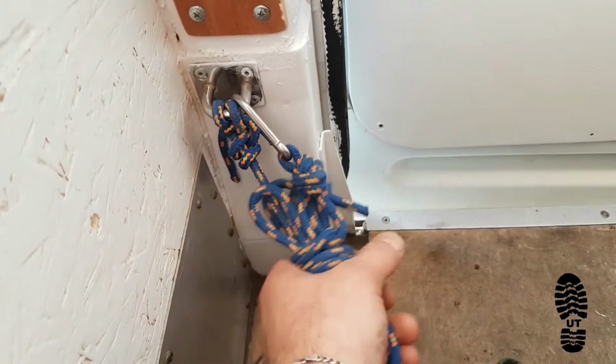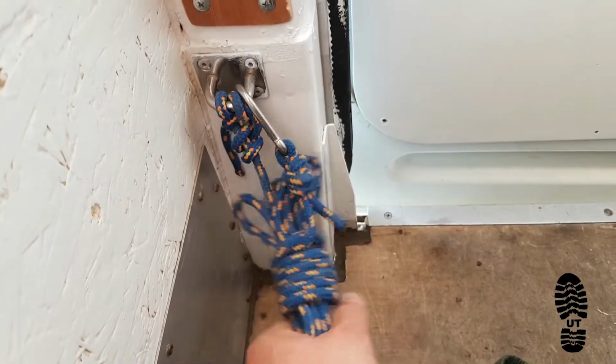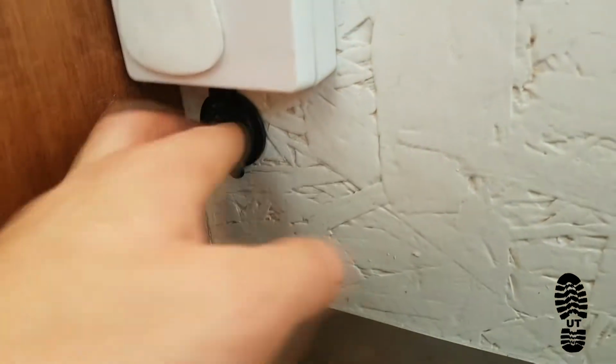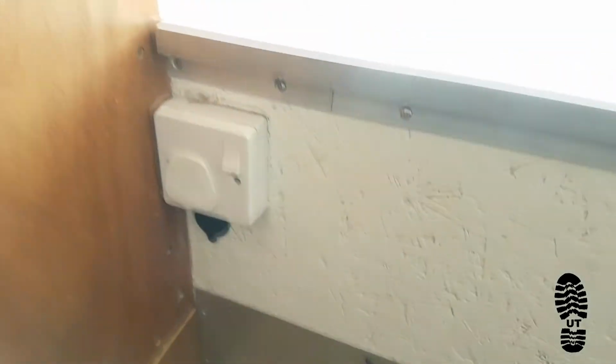Okay, just installed the other day. Oh yeah, this is our dog lead attachment point, so he could be in and out of the van when he wanted to. Oh yeah, that inverter inside there is connected to a power switch, and we've also got a 12-volt USB, just a normal 12-volt socket there that I just installed the other day.